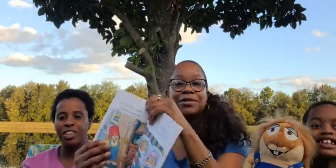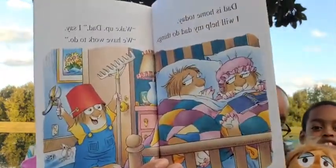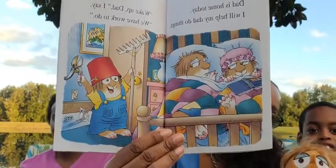I'm going through the first page. I have the pictures here. And the first section starts with, Dad is home today. I will help my dad do things. Wake up, Dad. Wake up. I said, we have work to do. We have work to do. Yes, we do. And this is page 1 and 2. All right. So you're going to read for me next? Yep. I can get the top two.